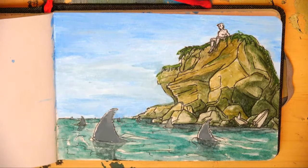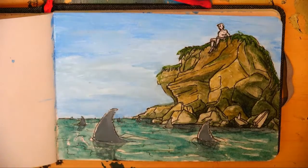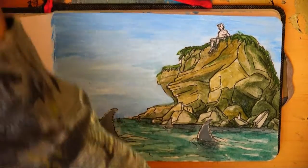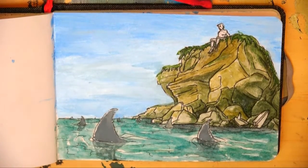Alright, now I'm gonna get some green gouache and white gouache, yellow gouache. My green gouache is running away from me, not letting me get it. Okay. I did make a highlight grass color, basically. And I haven't opened this green in a while. Poor neglected green gouache.